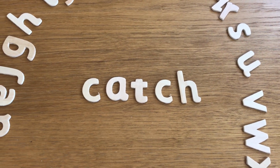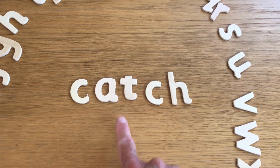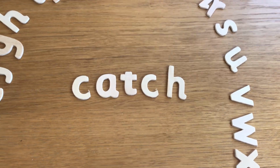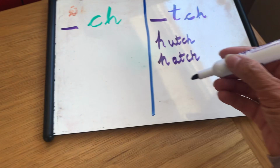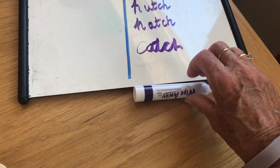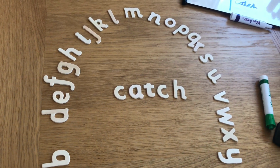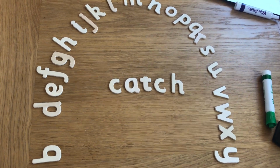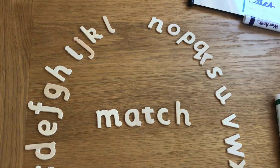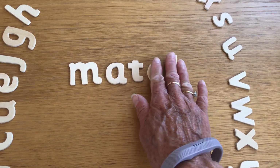Sometimes it helps if you remember that catch has a cat in it. Just some people have little ways of remembering things. Catch. Okay, so easy, cat, easy to spell, catch. So we'd add that on our list, wouldn't we? So I am doing that, trying to do everything at once. Catch. Okay, so let's, I'm just thinking as well, lots of people like to go to a football match or any other sort of match, a rugby match, a hockey match. And again, match.